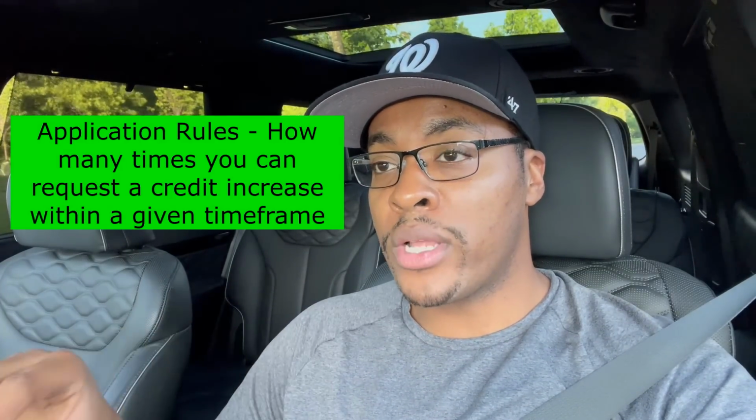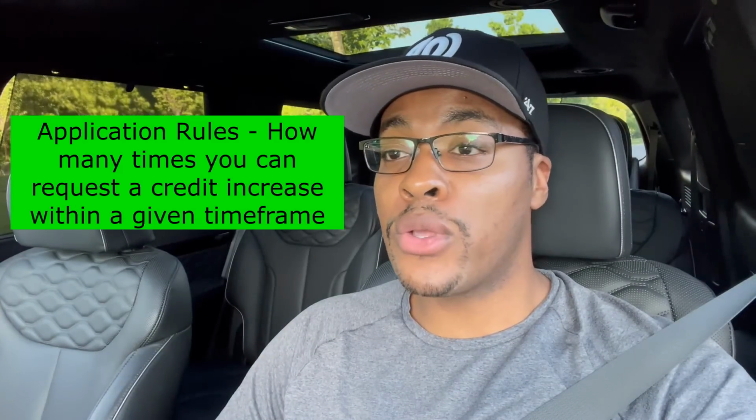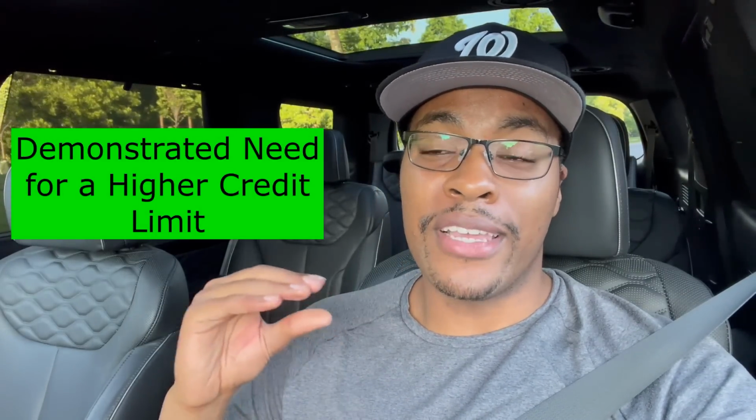Sometimes you may have maxed out the highest limit for a particular credit card, so you can't go any higher than that. Also, certain institutions will have periods in which you can request credit limit increases. For example, with Capital One, you can only request a credit limit increase about every 6 months. They'll grant you one. So just understand how many credit limit increases you can request within a certain time frame. But the most important thing when it comes to credit limit increases is demonstrating a need for the additional credit.